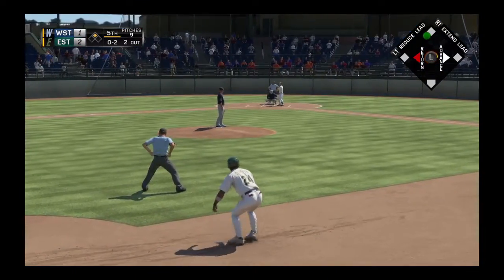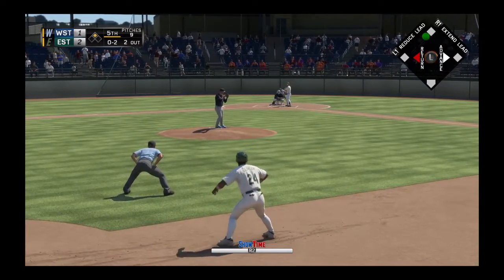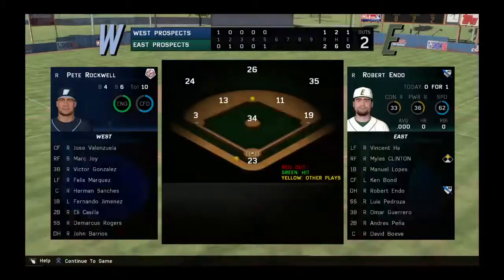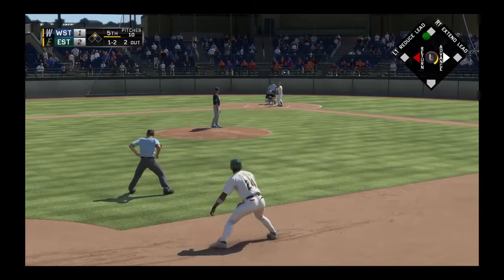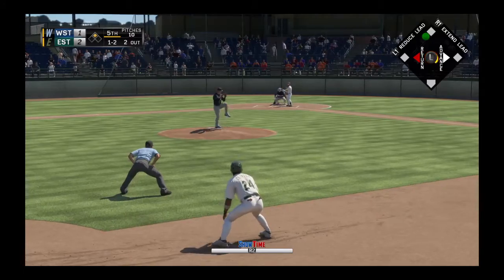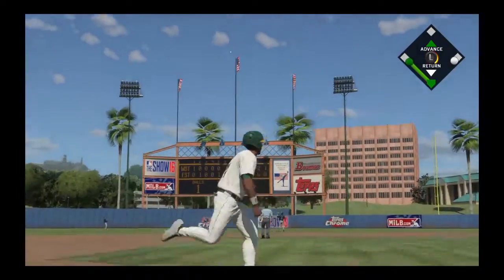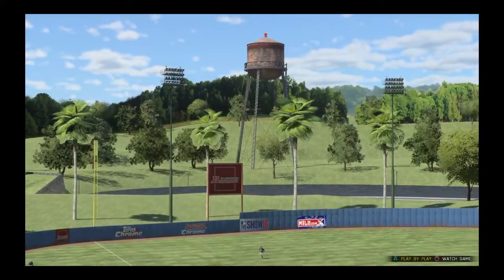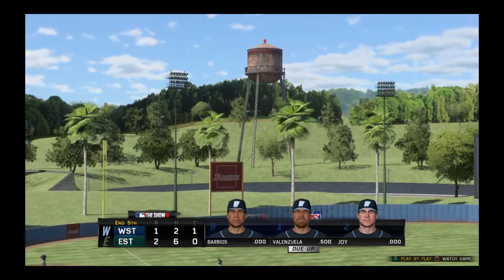Robert Endo stands in, reached on a walk in his last trip. Looking to keep this a one-run game, and a slider's in the dirt as he lays off it for a ball. Robert Endo will dig in, 0 for 1 here in this one. Pitch swung on and hit in the air. And he'll get there in plenty of time to put this one away, and that ends the inning. A run on 2 hits, and they leave 1. 5 innings complete. The East Stars lead it 2-1.